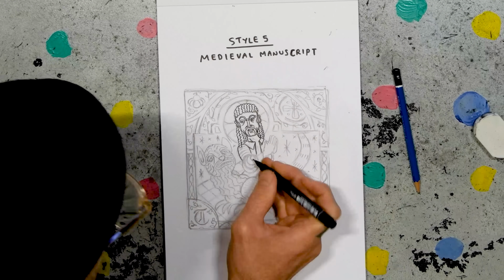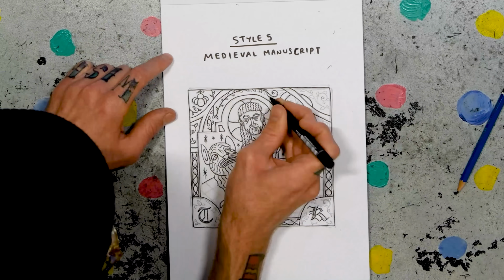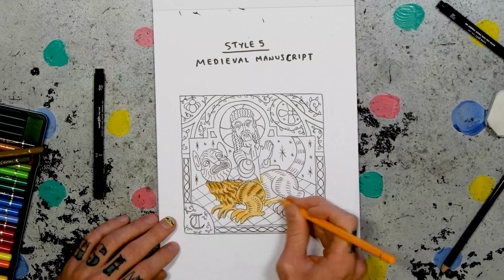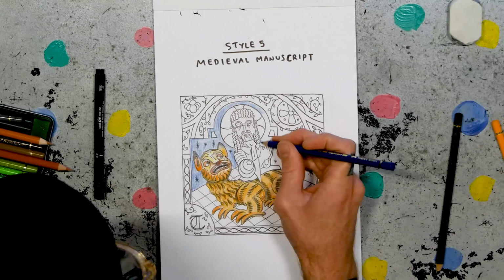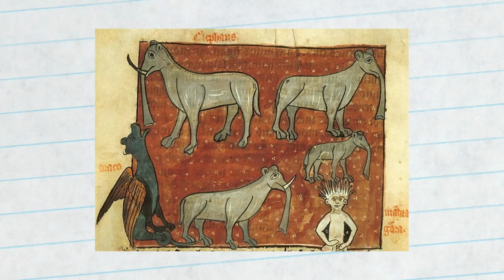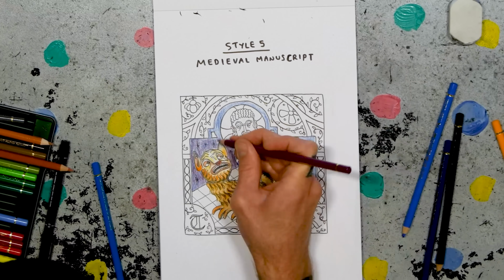As for the tiger, I'm going to draw him a bit warped because exotic animals in medieval manuscripts, the artists who drew them would usually only be drawing them off a description of the exotic animal because obviously you can't take photos and the memory of the person who's actually seen it can be unreliable. So you'd often end up with things like this. This is an elephant drawn by somebody who's never seen an elephant but only had an elephant described to them. So that's what I'm going to try channel for the tiger.